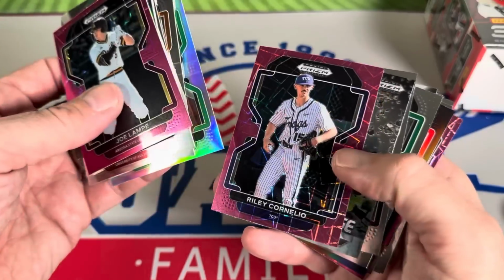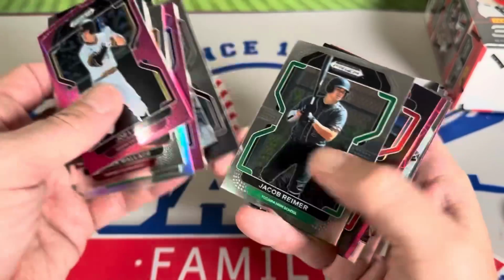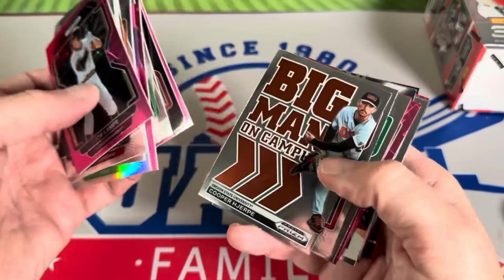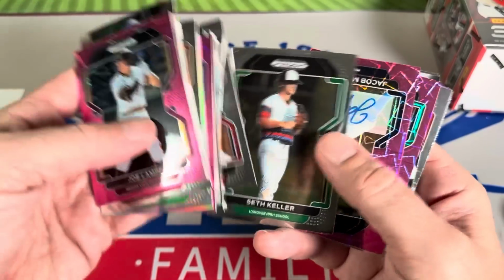I redeemed it one time. I got, I don't know, like 400 or 500 points, and I was like, all right, I'll try this out. There's Jace Young. That's not a bad card. He's a major leaguer, Jace Young for the Tigers. But you couldn't even get anything with 500 points.